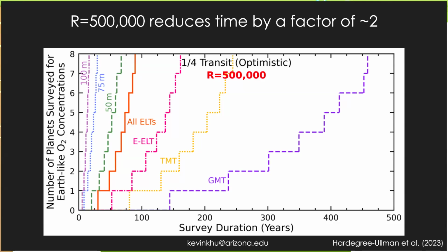Nikolai, do you want to come off mute and say anything to that? Yeah, I think the whole point of the instrumentation on the ELT is that they are supposed to be super duper stable in terms of wavelengths. And so we are looking at features which will be moving, and we need enough resolution to see the motion throughout the transit, if we're talking about transiting spectroscopy.